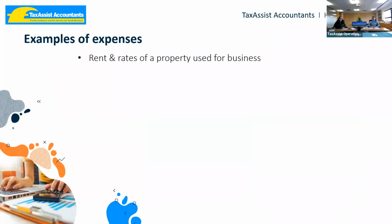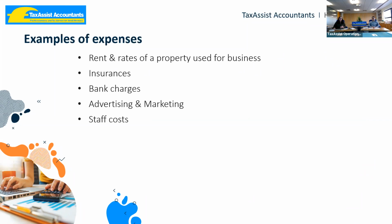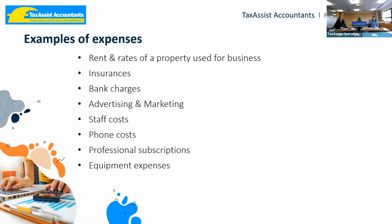Some examples of expenses: rents and rates of properties used within the business, various business insurances, whether it's professional indemnity or motor insurances, anything like that. Bank charges, obviously if you do have a bank account. Advertising and marketing costs, obviously promoting your business. Staff costs, so the salaries and tax costs associated with your staff members are allowable deductions. Phone costs, again, as Andy discussed, you might be paying for mobile phones for yourself or staff members. Professional subscriptions. Again, this is more dependent on the type of industry you're in. Some professions require certain subscriptions, and in some industries you want these subscriptions to help you keep on top of what's happening in the industry, what's changing, what's developing.